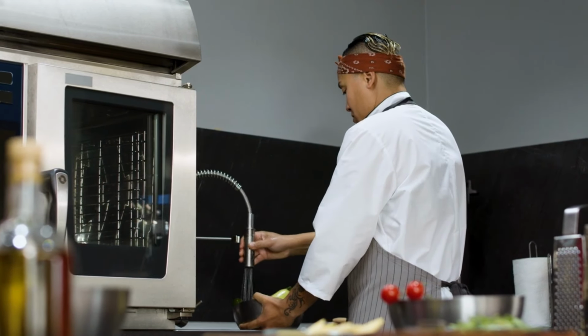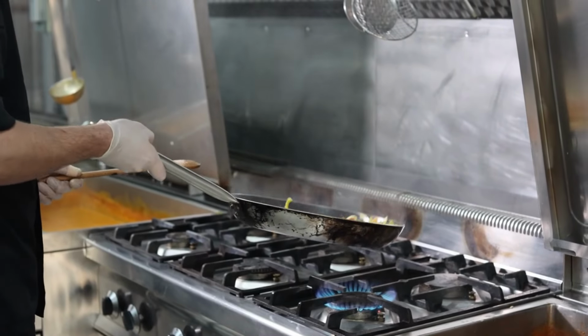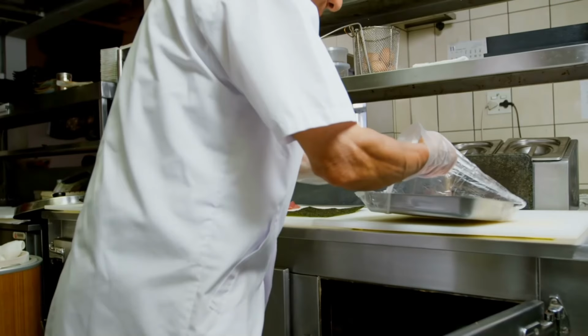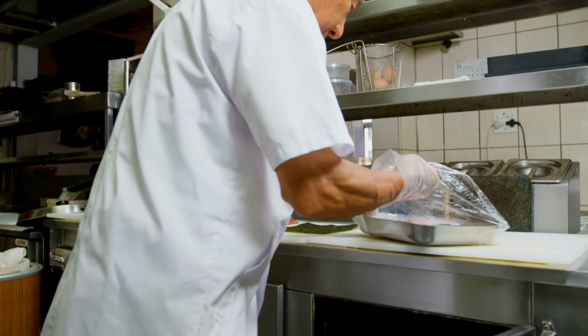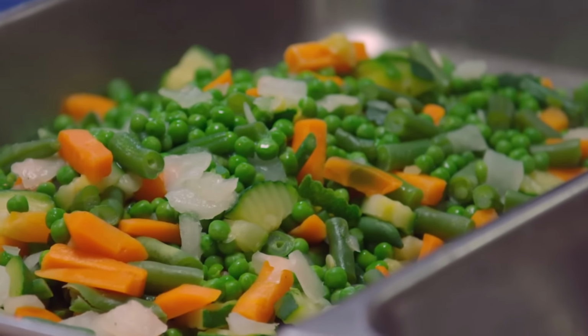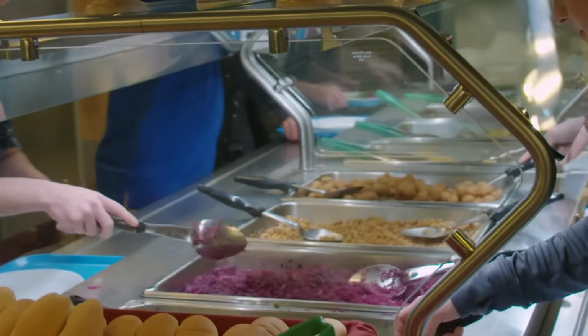As the scallops hit the searing hot pan, a sharp, satisfying sizzle echoes through the kitchen. The chef masterfully plates the dishes with a swirl of saffron beurre blanc, microgreens flown in from Europe, and a delicate drizzle of aged balsamic vinegar. Each plate is a canvas, and every ingredient is a brushstroke of luxury.